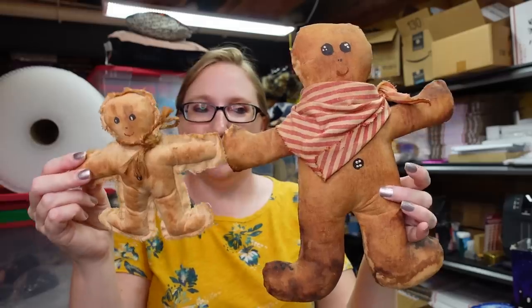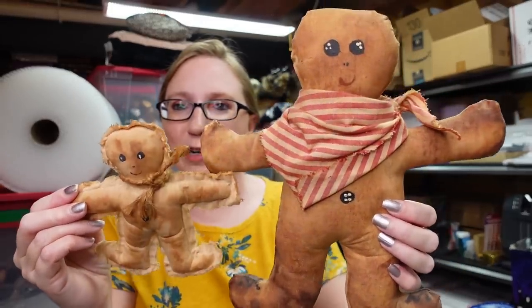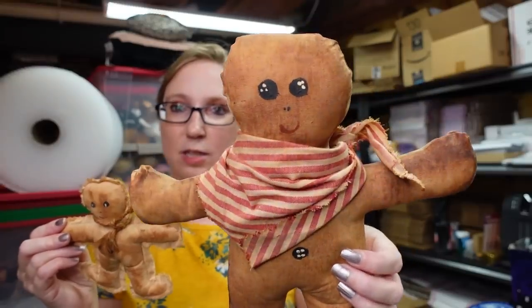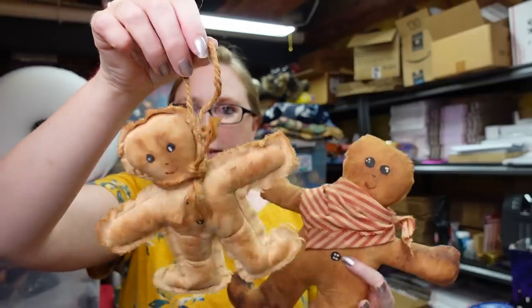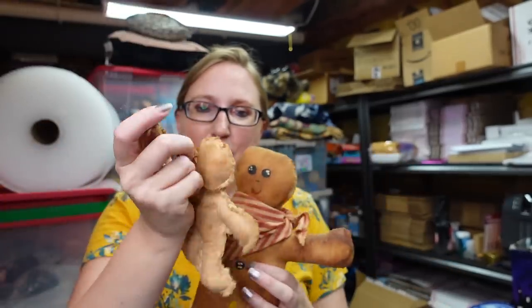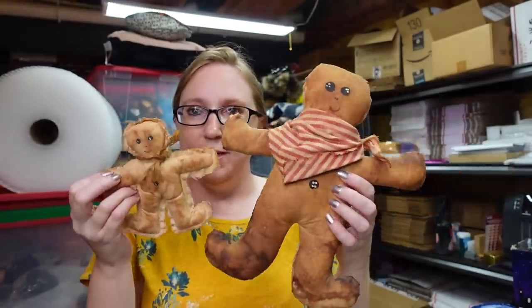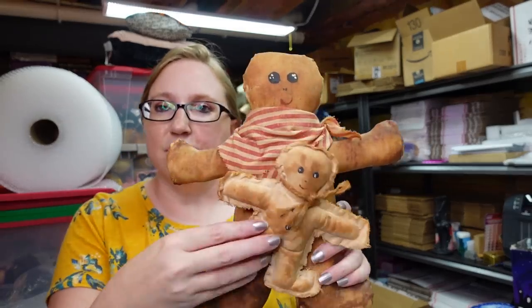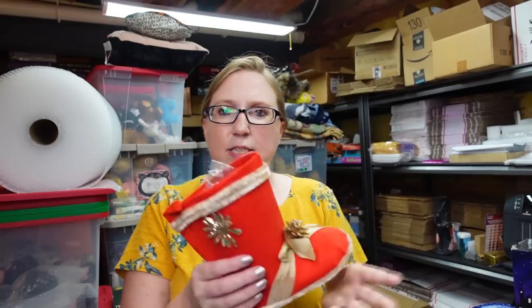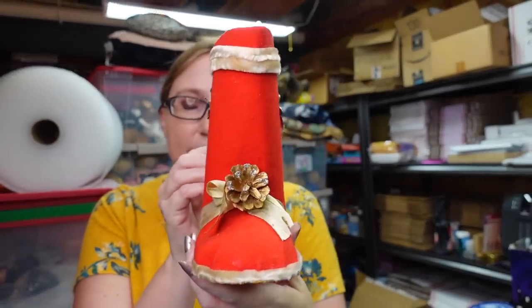At one point at an auction, I won a tray full of gingerbread related items. So I listed these two together. They definitely have that kind of primitive, grungy look to them. So it's this large one here and then this smaller one, and he's got a thing you could hang him up with, or you could take it off if you would really want to. No tags on them, so I don't know where they were originally from, but I lotted them together for a buy it now of $19.99.